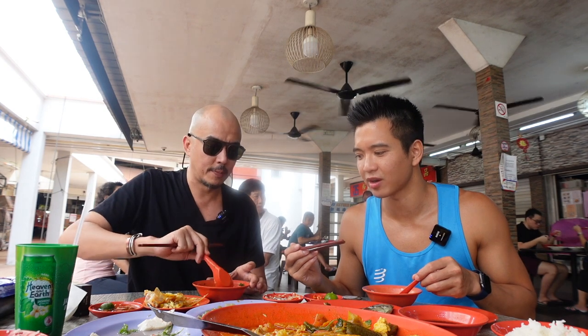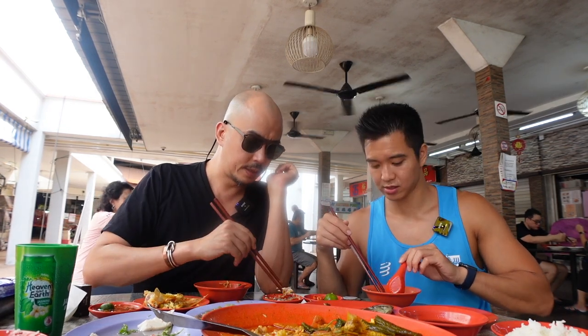Is it? I see all the rich tauke coming already. The rich tauke? Tauke. What's tauke? Tauke in Teochew is called boss. Oh, the rich boss. If you want to come here, you can eat the other steamed fish, but with the Hong Kong style. Hong Kong style? Yeah. You've tried it here before? Yeah. Is it nice? Good.